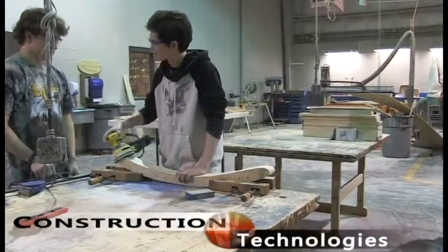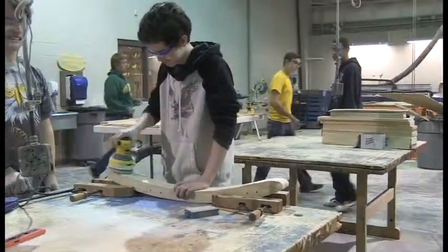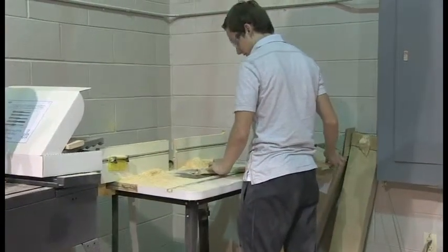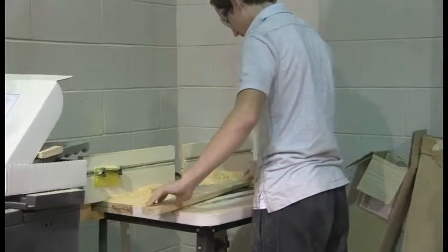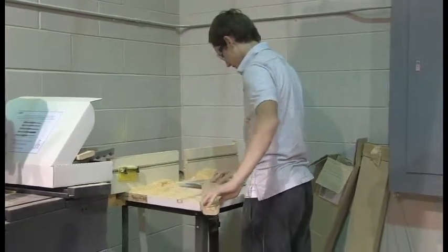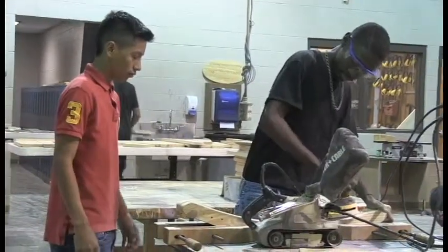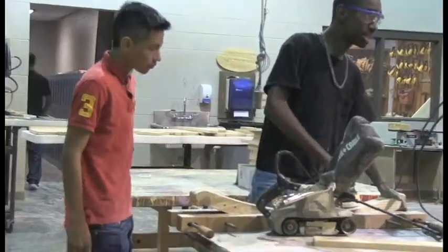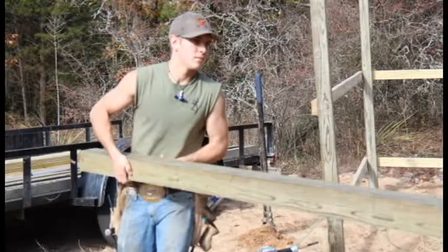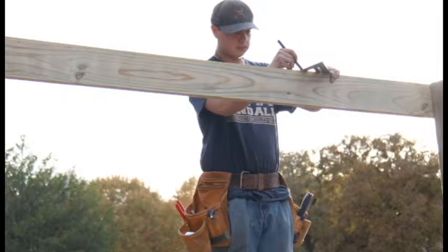In construction technology, students gain knowledge and skills specific to those needed to enter the workforce as carpenters or to prepare for a post-secondary degree in construction management, architecture, or engineering. Students acquire knowledge and skills in safety, tool usage, building materials, codes, and framing. Students are currently using a universal laser engraver and a Scorpion CNC router. Students receive these skills that help them with home ownership and repairs.